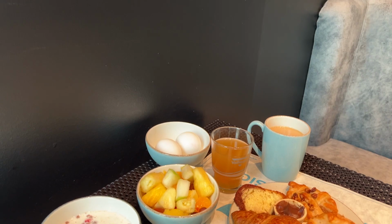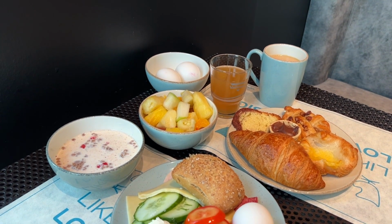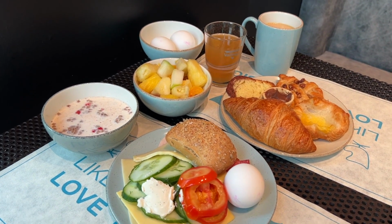Breakfast wise, it's 13.50 euros per person. And the spread is a purely continental buffet breakfast, so there's lots of pastries and lots of yogurt, juices and coffee and tea as well. So yeah, if you don't want to have breakfast here, you can of course go to other cafes around here, there's quite a few of them.